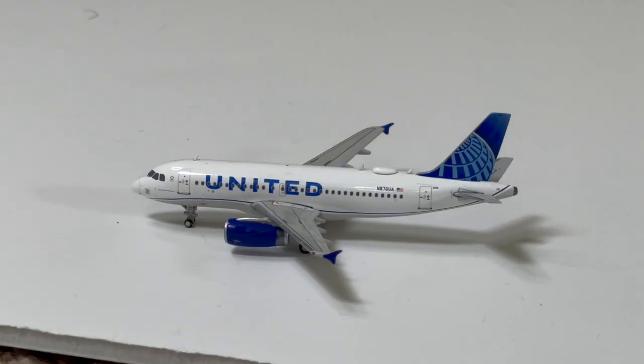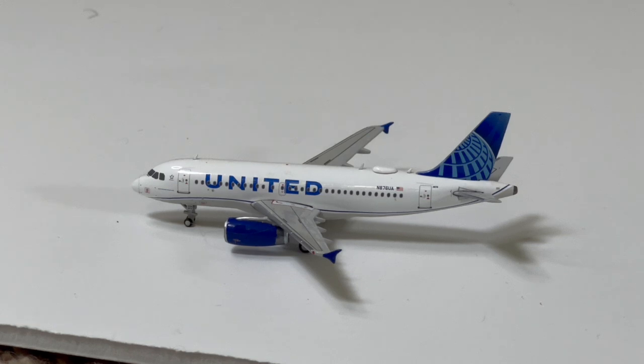Alright, let's begin the taxiing side of things. We're going to be starting off with our departures with this United Airlines Airbus A319 in the Evo Blue livery. And she's going to be making the departure flight for Redmond Municipal Airport, or KRDM, in Oregon. And she departed out of Roseville at 10:41 a.m.